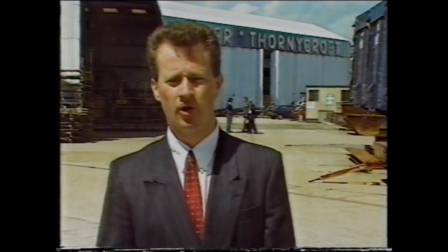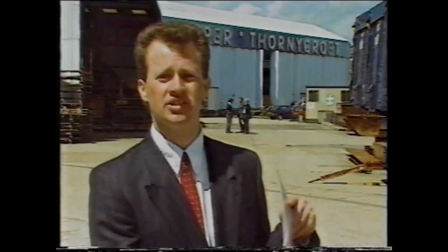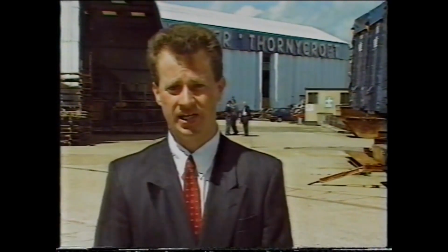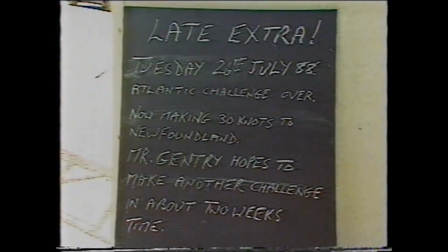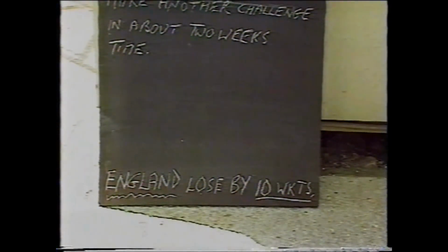Obvious disappointment here then at the failure of the challenge, but there's a real belief that the construction of the boat was in no way to blame. As Tom Gentry himself puts it in this publicity brochure, he wanted the sort of enthusiasm which generates quality. That's why he came to Vosper. The attempt has become as important to the shipyard's workforce as it has to the speedboat crew themselves. And at the yard today, the bad news just kept on coming. No surprises there. Gary Cottrell, Coast to Coast, Porchester.